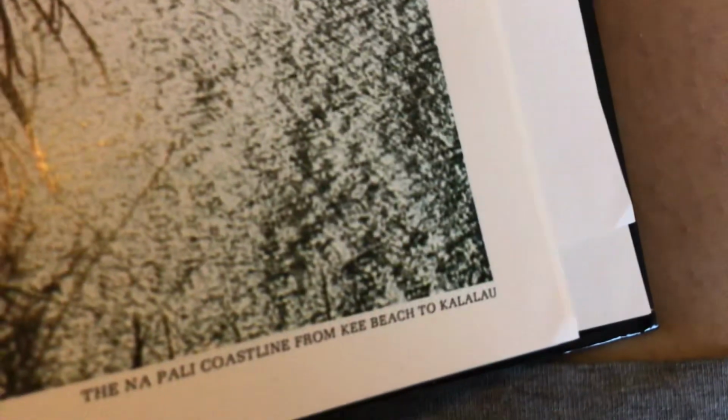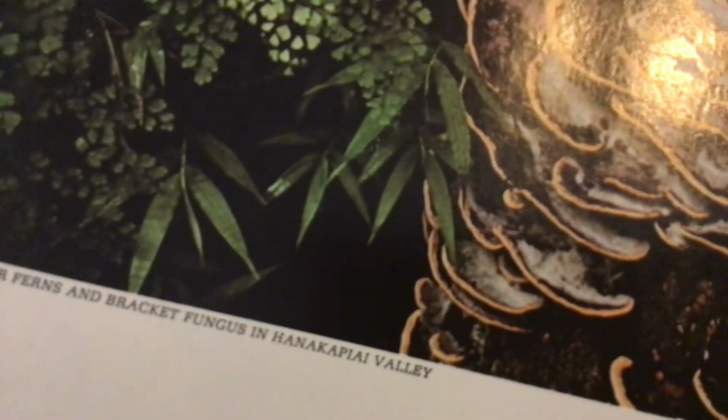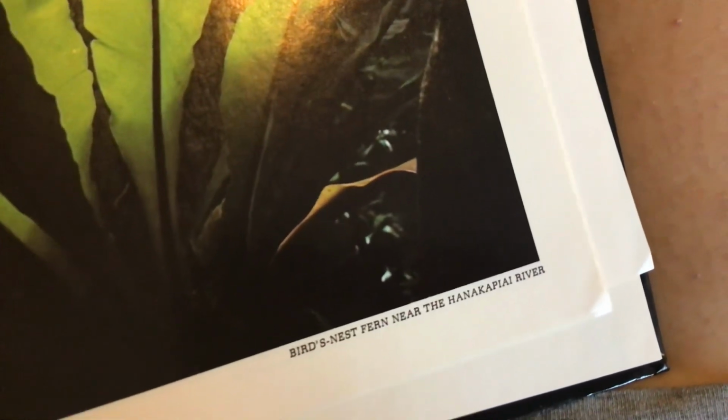The Napali coastline from Kee Beach to Kalalau. Maidenhair ferns and bracket fungus in the Hanakapiai Valley. Bird's nest fern near the Hanakapiai River. A valley waterfall inland from the Hanakapiai Beach. There's the waterfall.